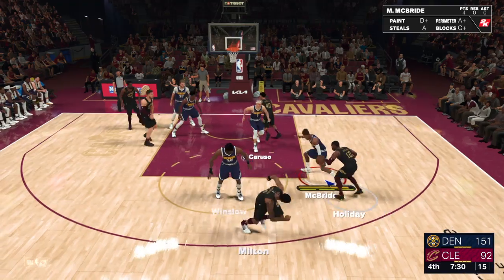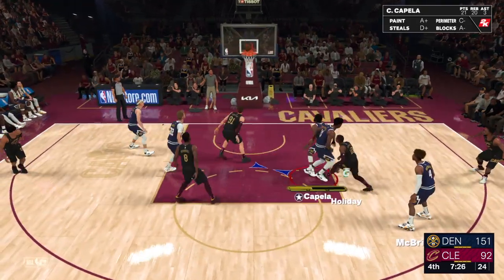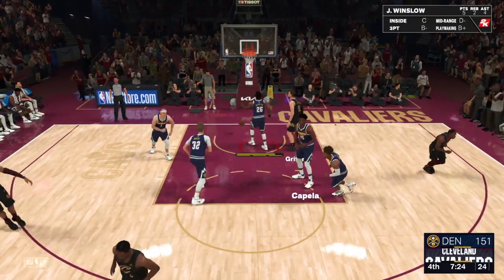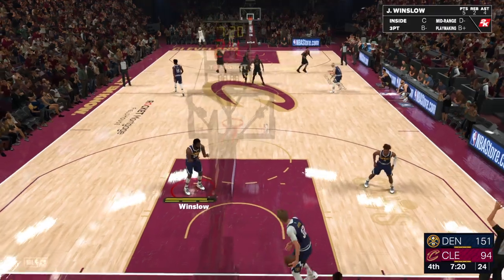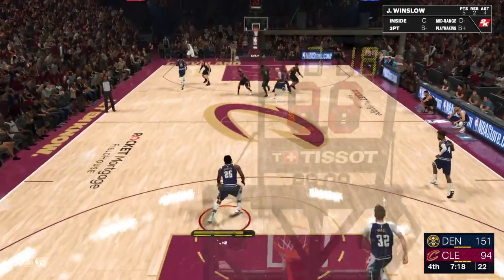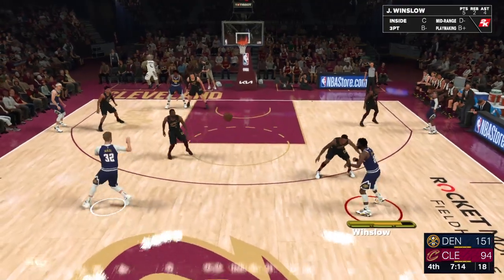Milton kicks to Holiday. To stop the run. The putback. It's good on the putback. Yeah, and no one's ever questioned the desire. Griffin using his strength and explosiveness to make good on the second chance opportunities.